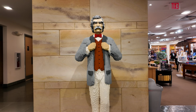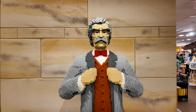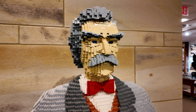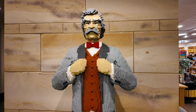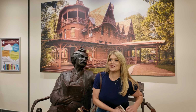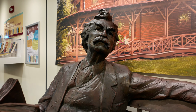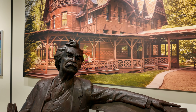Look at that. Handsome Mark Twain in Lego form. Unbelievable. You are the worst. What? I'm getting a selfie with Mark Twain. Don't judge. He kind of always had that crazy, wild-haired look.